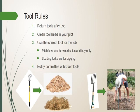Someone uses them incorrectly. The biggest offender is confusing the pitchforks with the spading forks. Pitchforks are long and spindly for picking up lots of light things like wood chips or hay. Spading forks are short and sturdy for digging. Every year, someone tries to dig with the pitchfork and breaks or bends the tines. Don't be that person.